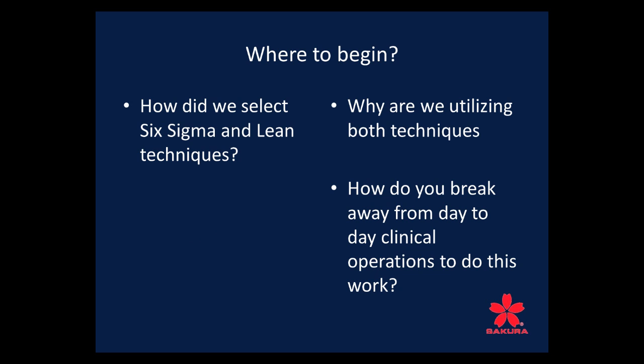Okay. So how do we select Six Sigma? Why did we use both techniques?